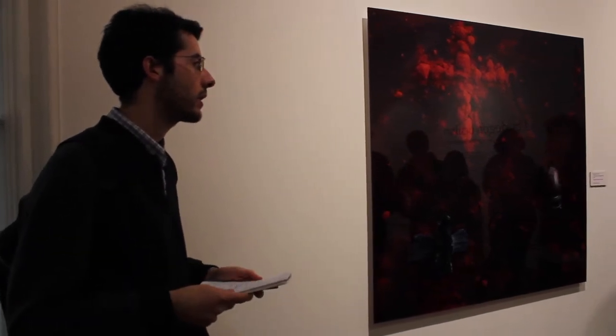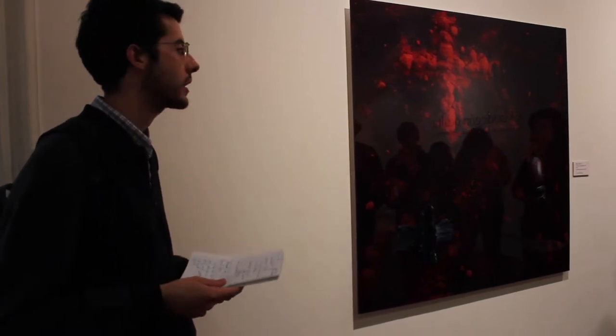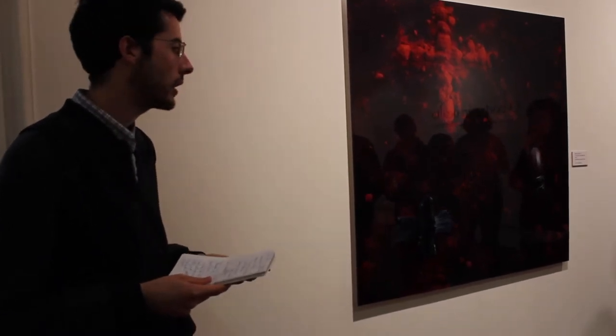For example, the ritual of death is combined with the red dust that has accumulated at the top of the picture, and the beetles and the crosses that are repeated again and again. Then, is photography also the modern still life? That's the question that remains to be answered.